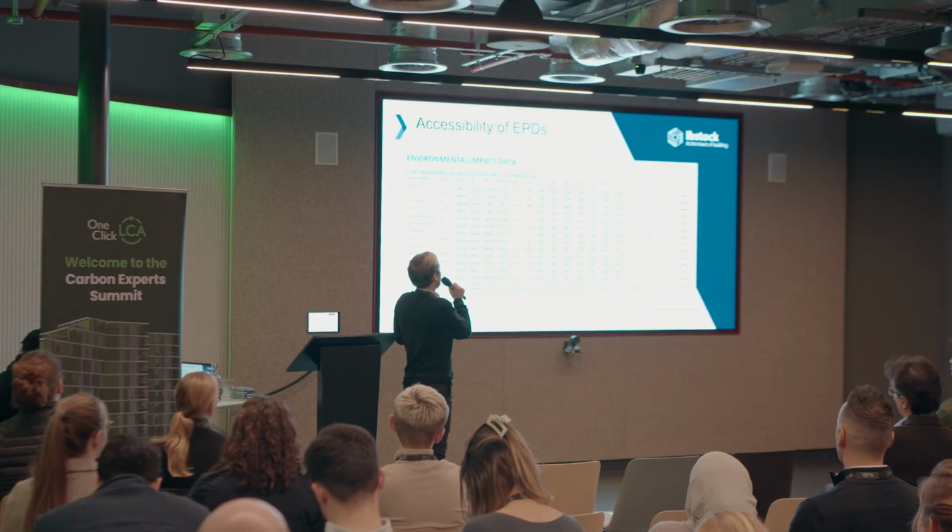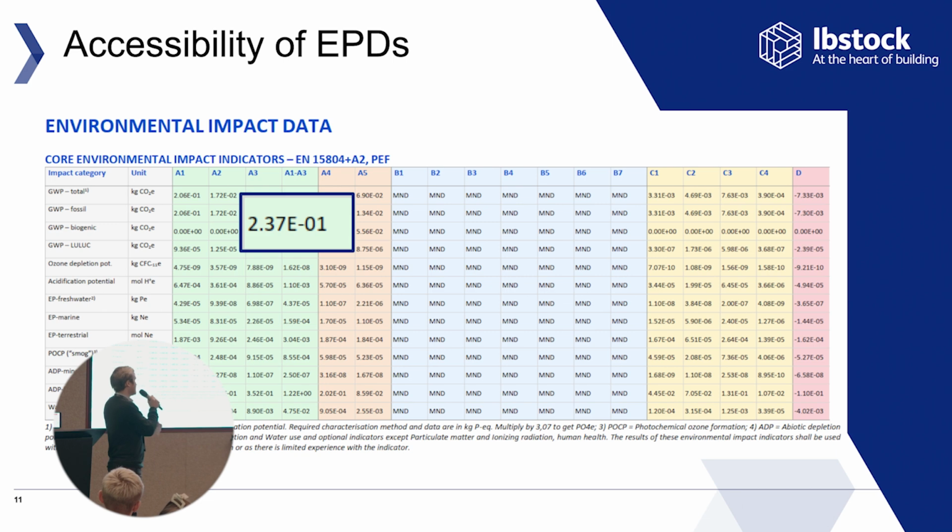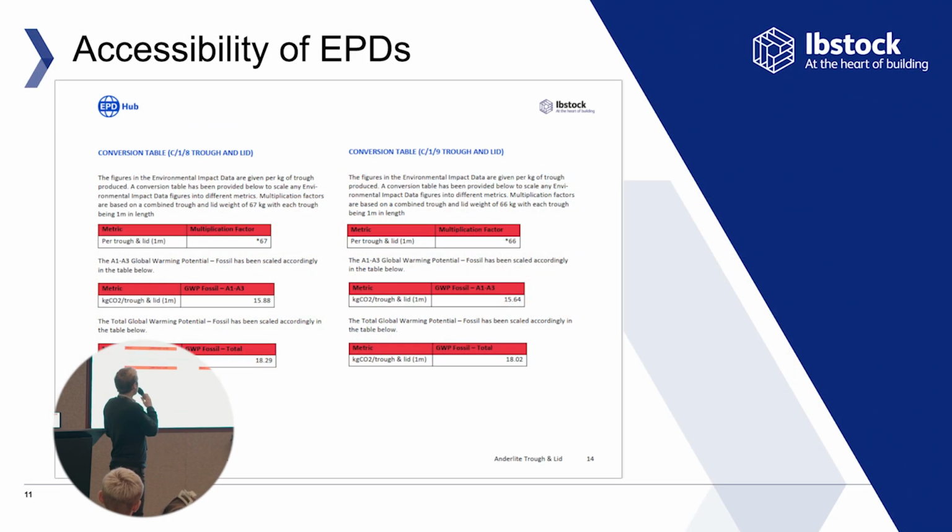I think, as was touched on earlier, EPDs can just be a sea of data, which certainly before I started working with the EPDs, I wouldn't have a clue what any of this meant. It's like loads of scientific numbers, stuff like that. So what I've tried to do is put conversion tables attached to all of our EPDs. It mainly focuses on the carbon aspect. I know EPDs cover a lot of environmental data, but I think at this stage the carbon aspect is what our customers are really focused on.